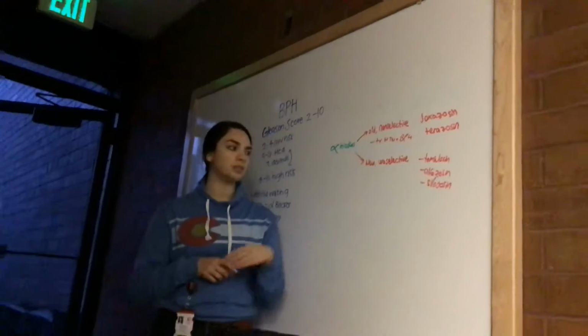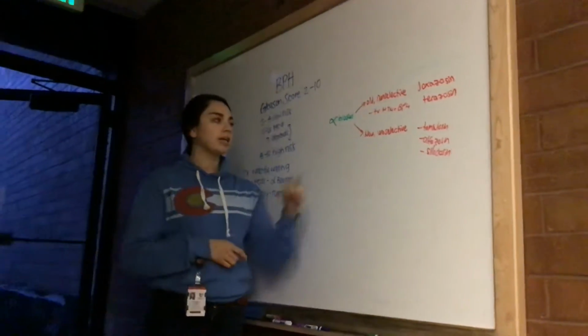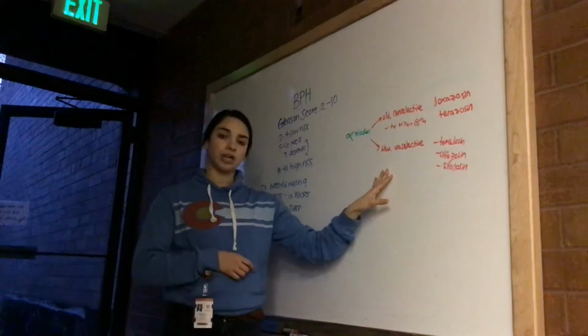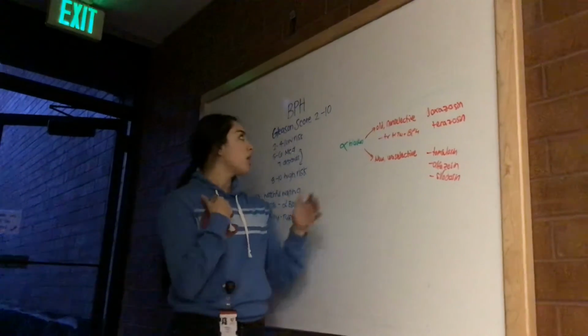Just a few things with this. The old ones cause orthostatic hypotension, so that's one thing to note. It can occur with the new, but if that's something that comes up, just refer back to the old. Something with the new is it causes retrograde ejaculation, so that's where the individual's not ejaculating out, but it's going backwards into their body and their system.